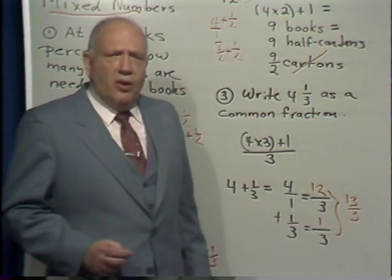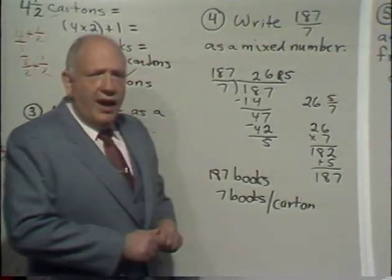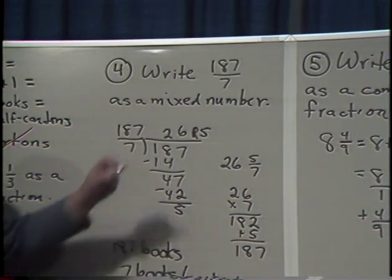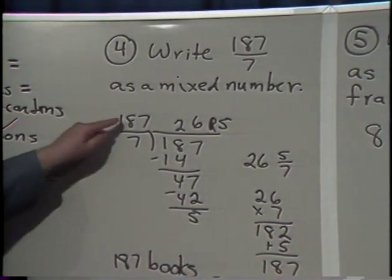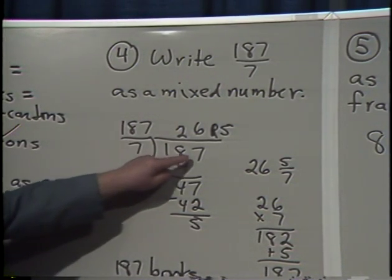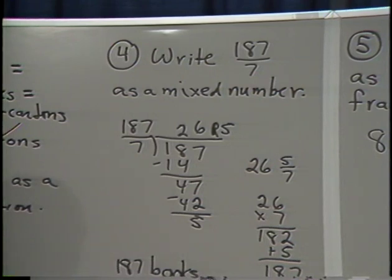Let's practice some more. Let's suppose I said to you, write 187 over 7, 187 sevenths, as a mixed number. You see, right now, it's an improper or top-heavy fraction. Let's see what that means. We take the 187 over 7. I'm going to do this mechanically first and then show you the logic behind it. We swing the 187 down. See, 187 over 7 means 187 divided by 7. That means 7 goes into 187.